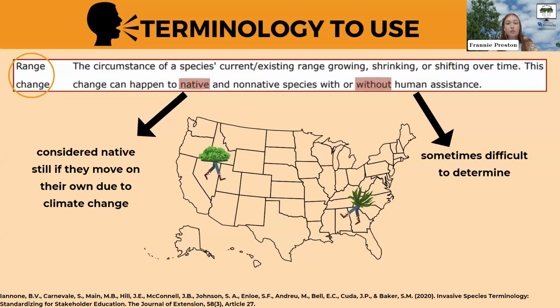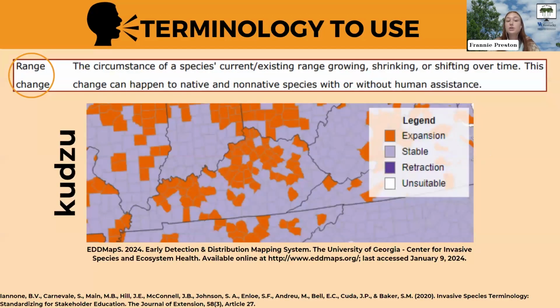And with or without human assistance, that can sometimes be a little bit difficult to determine. Just wanted to throw that in there as well. But range change is happening again with both native and non-native species, including invasive species such as kudzu.